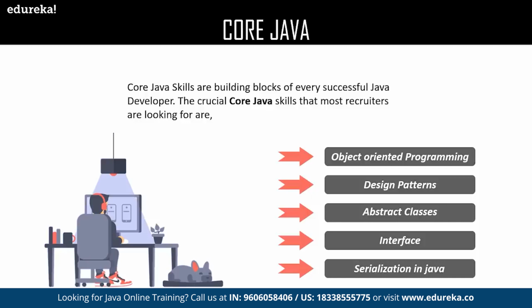Followed by design patterns, we have abstract classes in Java. Abstract classes in Java help developers to achieve abstraction. Abstraction in object-oriented programming reduces code complexity by showing the relevant details of the objects used in the program and enhances code readability. Followed by abstract classes in Java, we have inheritance.